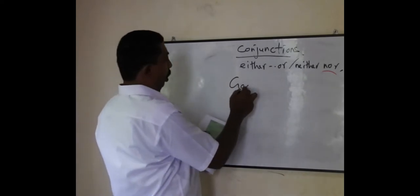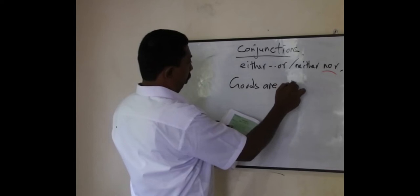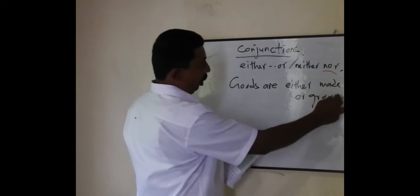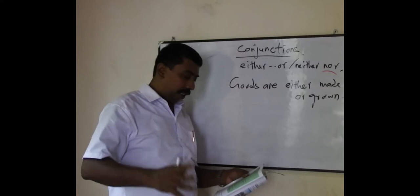Next example: goods are either made or grown. නිෂ්පාදනය හදපුවා හෝ හැදුනවා දෙකේම.